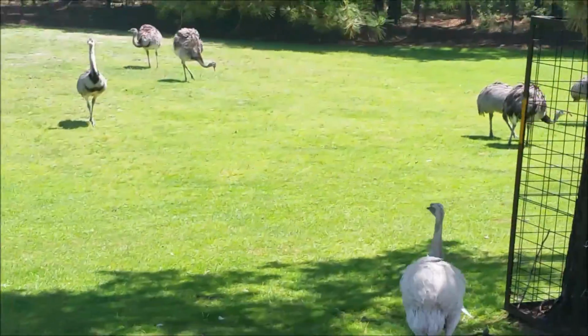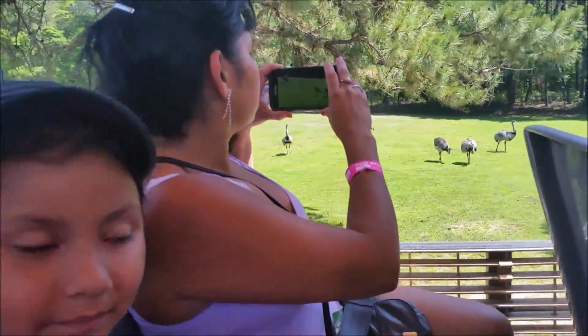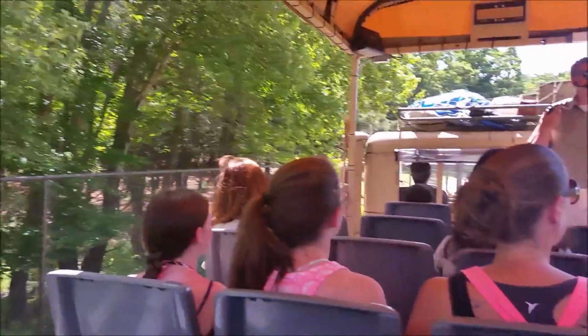and you'll notice our white rhea right here. That white rhea isn't actually an albino. That white rhea has a condition called leucism, and leucism is where they still have the pigment for blue. So while their feathers are white, they have a very bright blue color in their eyes.